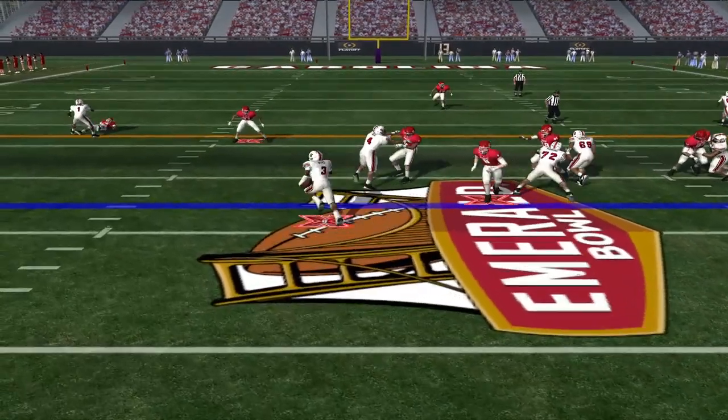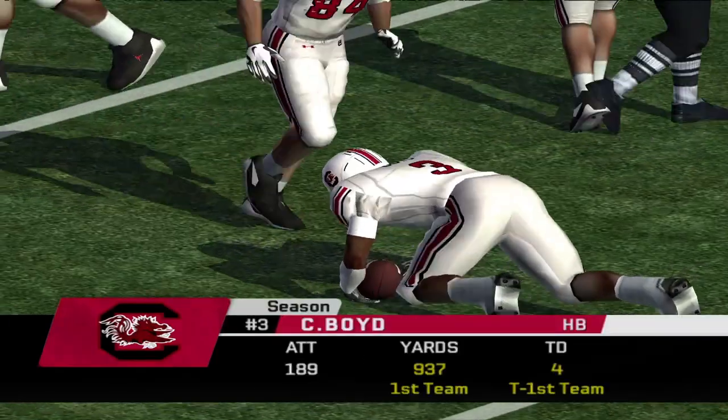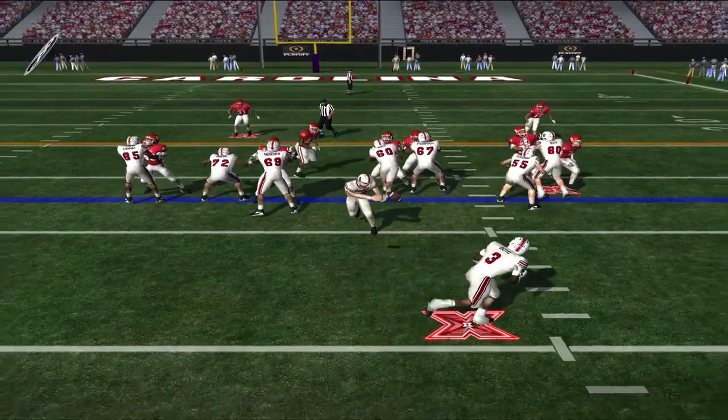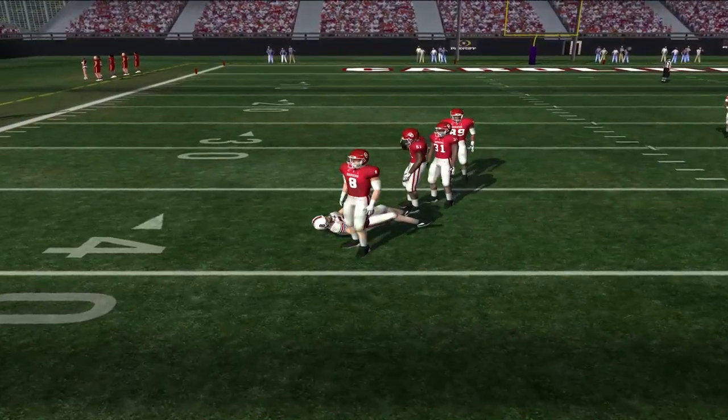They snap it to the back. Here's an opening. Tackle. And the halfback ripped off a nice gain there. The Gamecocks come out in a two tight end set. And he throws it to his quarterback. And he's hit hard.